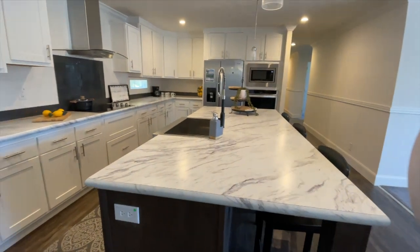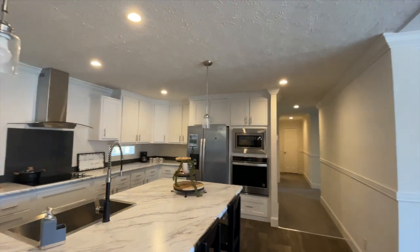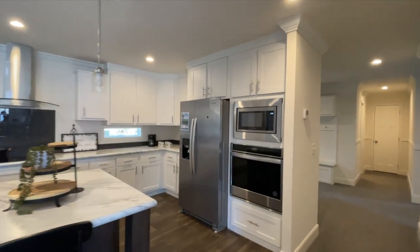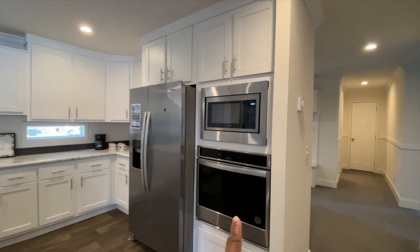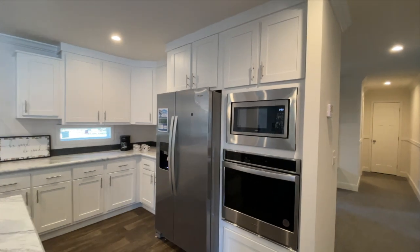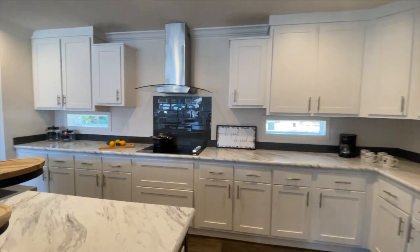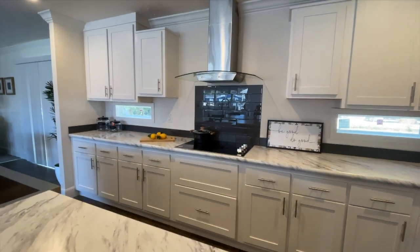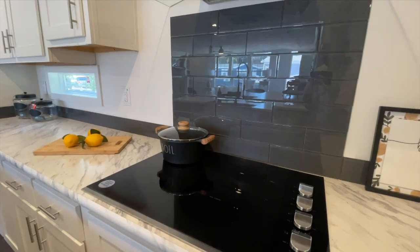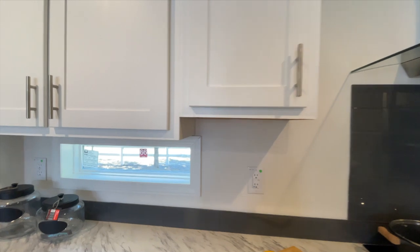You've got outlets in the island. Love the pendant lighting. Absolutely beautiful. You've got your oven here and your microwave up top. You've got storage space above. Really lovely. And look at all the cabinet space. Now, the reason that your oven is in the wall is because you've got this ceramic top oven here, and so the oven is separate.